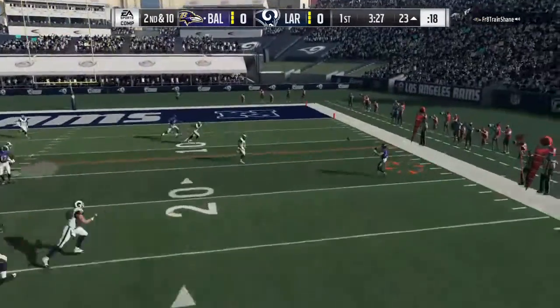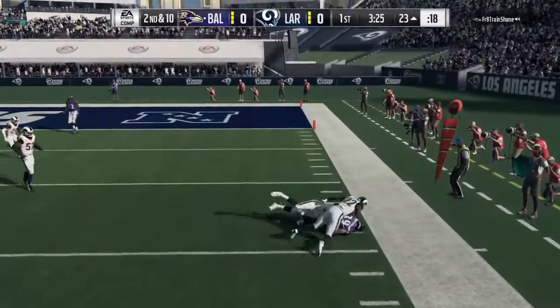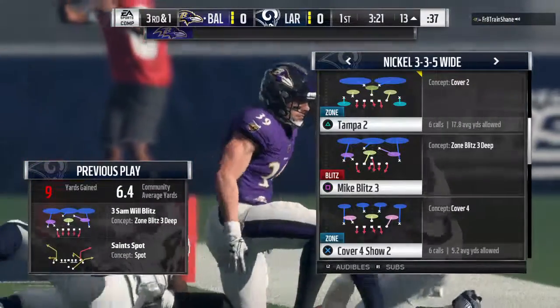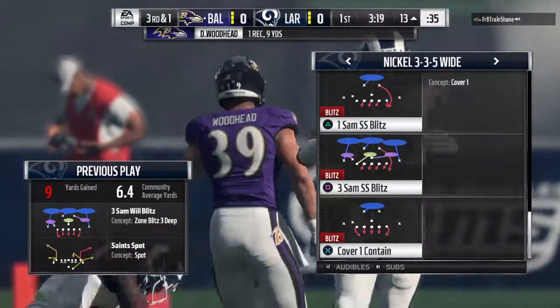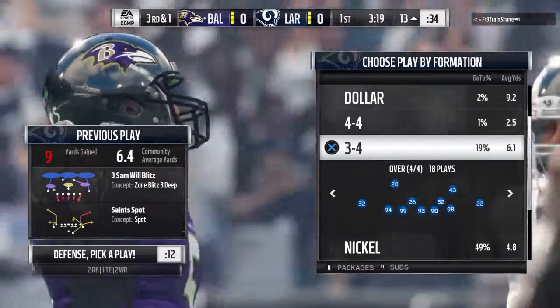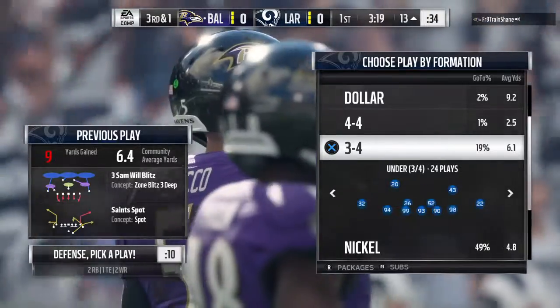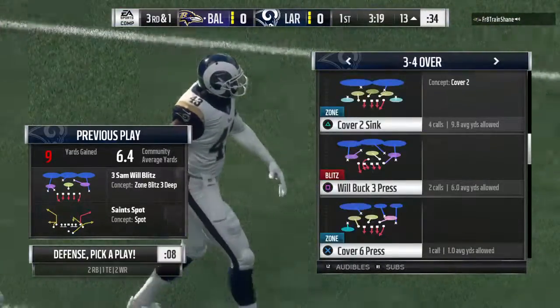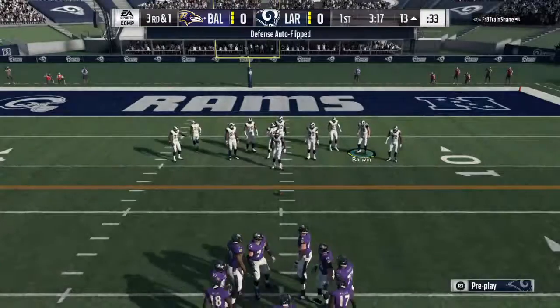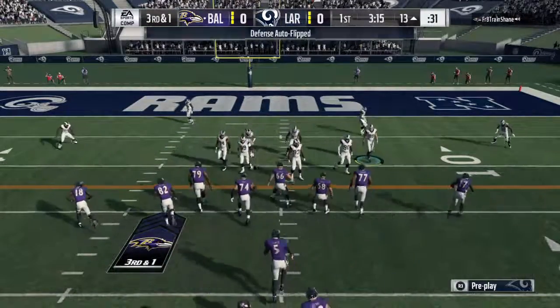Incomplete on first down. Now Flacco on second. Dumps it off to Woodhead. And they'll bring him down at the 13-yard line. It's a 9-yard pickup on the play, and that'll make it 3rd and 1. We're still in search of the first down after that last completion.